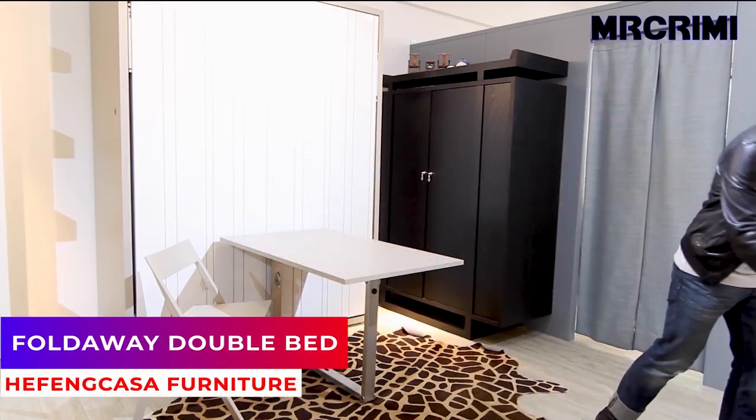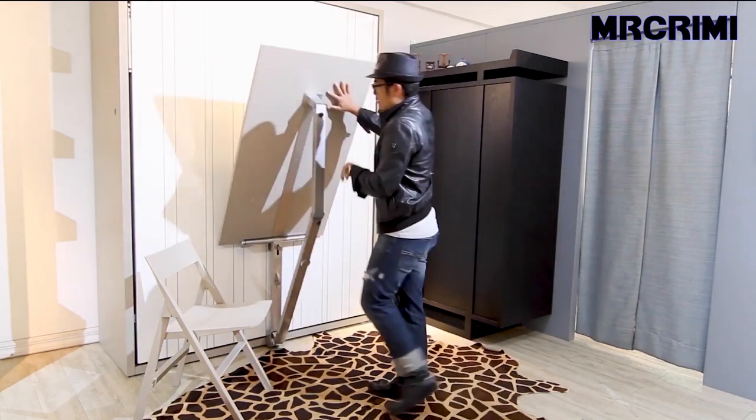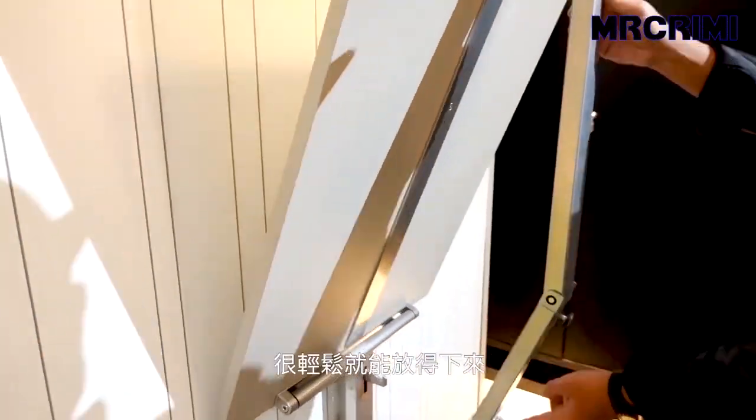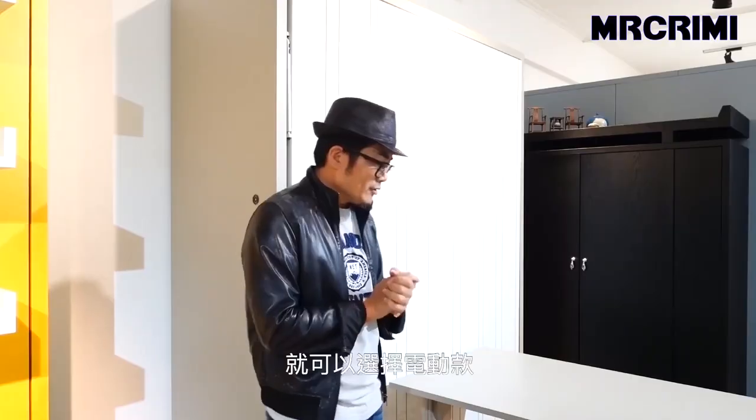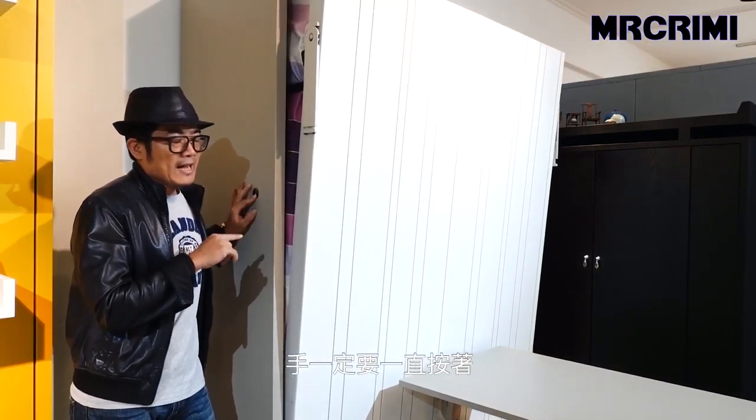Fold Away Double Bed. The Fold Away Double Bed is made by the Italian furniture company Clay. It features a vertical tilting mechanism that allows the bed to be raised and lowered very easily.